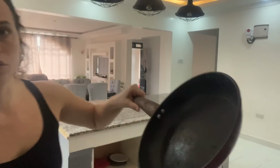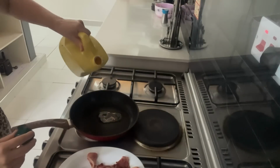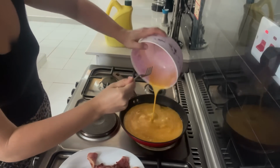Okay, so the bacon is done, and yeah, there's like no grease, you can see. There's not grease left in the pan really, so I am gonna add a little cooking oil. And I don't need to brew any coffee this morning because I brewed a bunch of it yesterday, so I just have it left over in the fridge, so I'll just warm that up.